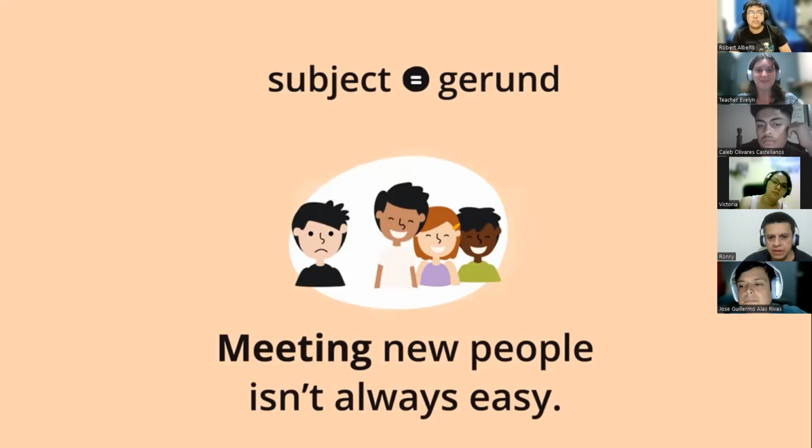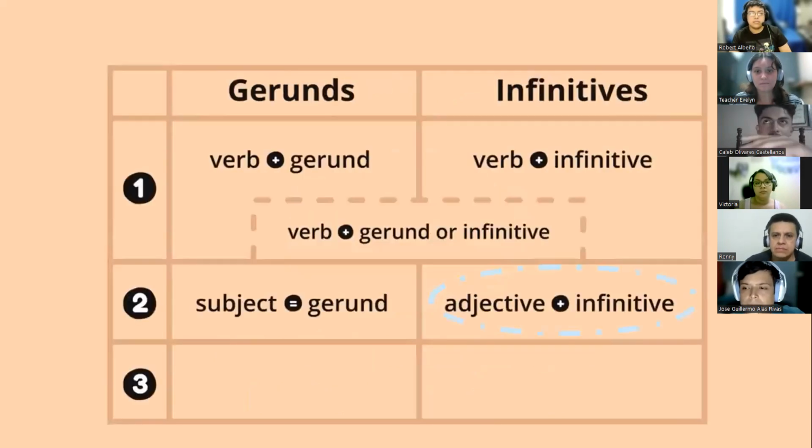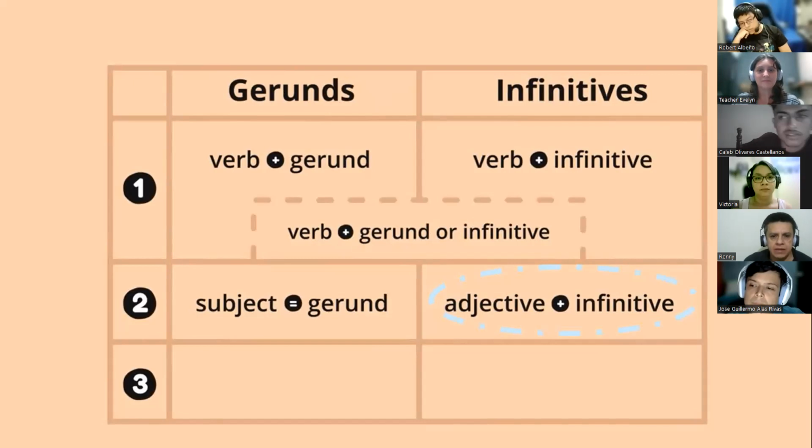Okay, thank you. But teacher, I saw in the table you had adjective plus infinitive. Yes, but when you say adjective, what do you mean? Because an adjective is like a quality of something. Yes, we are going to see those examples. Do you want me to continue with the adjectives plus infinitives? Yeah, sure. If no one has any question, we can continue.